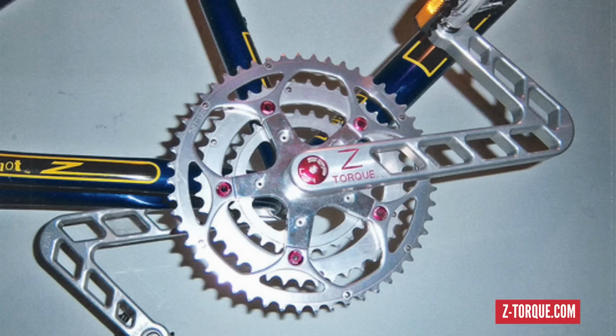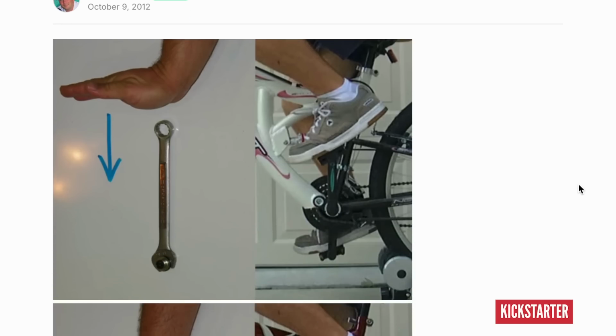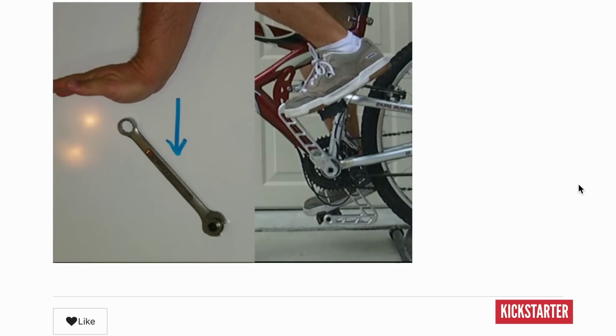Z-Torque cranks. I mean, I'm British, so I should say Z-Torque, but that sounds less exciting. We'll go with Z-Torque. Okay, these cranks are a blast from the past, but a good reminder of how out-of-the-box thinking used to be. Behold the Z-Torque cranks! As with all of the products featured so far, they come with some very big claims. In this case, those are smoother pedalling, more power on hill climbs, less perceived effort to pedal, faster acceleration, and making you less affected by headwinds.